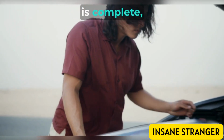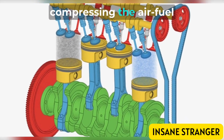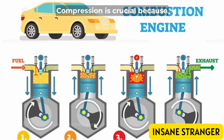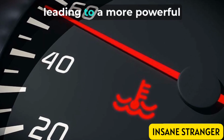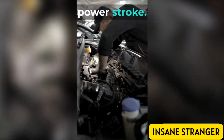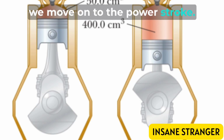Once the intake stroke is complete, the piston starts to move back up during the compression stroke, compressing the air-fuel mixture. Compression is crucial because it increases the mixture's pressure and temperature, leading to a more powerful explosion during the power stroke. After the compression stroke, we move on to the power stroke.